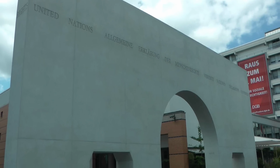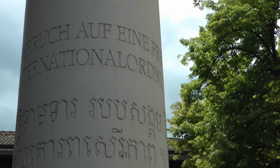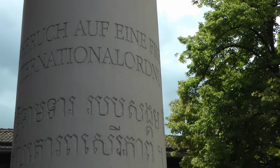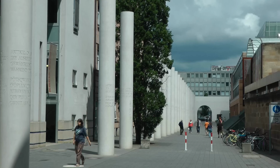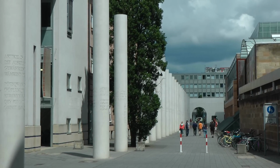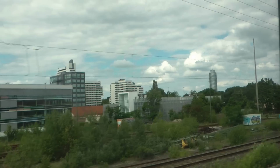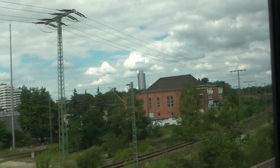Another recent attraction is the Street of Human Rights, featuring the articles of the United Nations Declaration of Human Rights in different languages. The city of Nuremberg feels compelled to make a special effort to make active contributions to peace and human rights, and to appreciate why, you need to take a train to the southeast of the city.